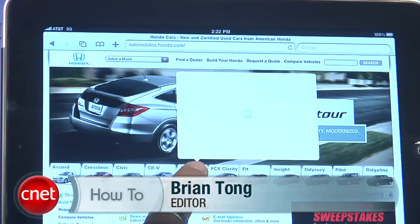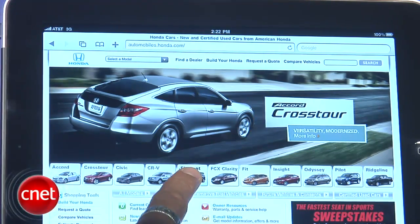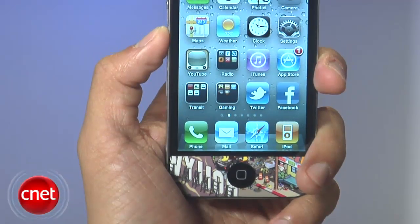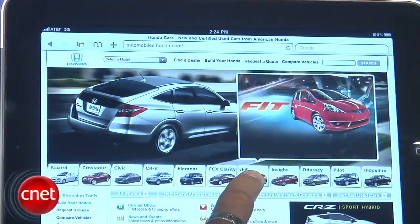Apple has refused to allow Flash to run on your iPhone, iPad, or iPod Touch, but now you can do it if you're willing to jailbreak your device. I'm Brian Tong, and I'll show you how to install an app called Frash that will allow you to view Flash content on your iDevices.